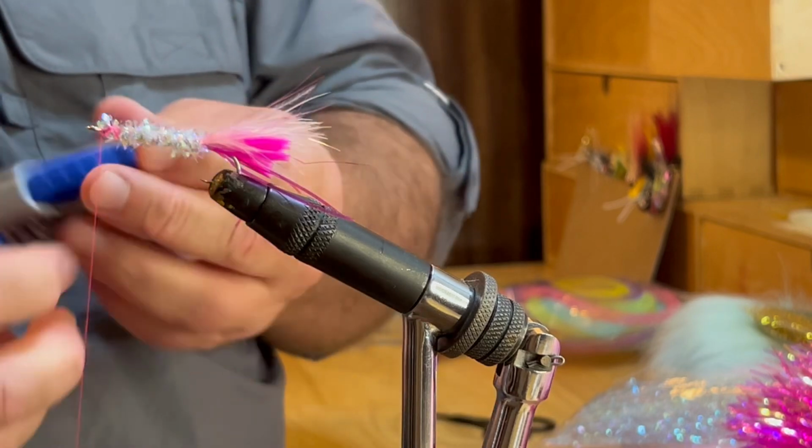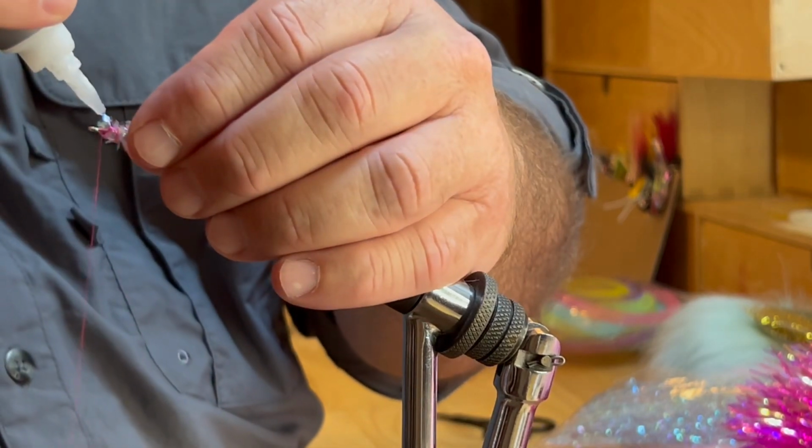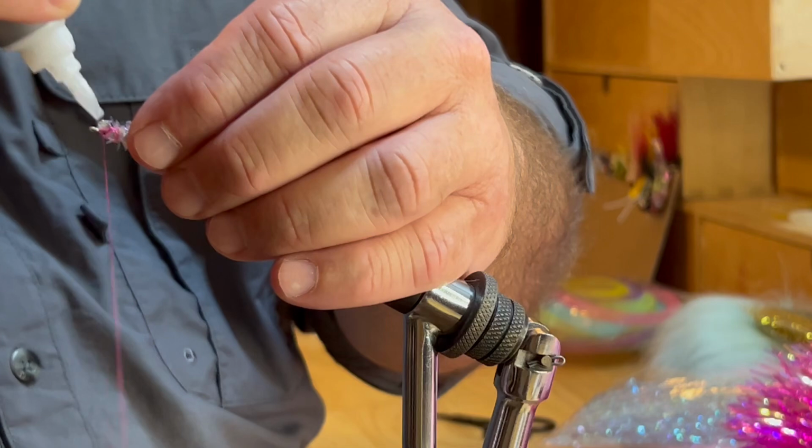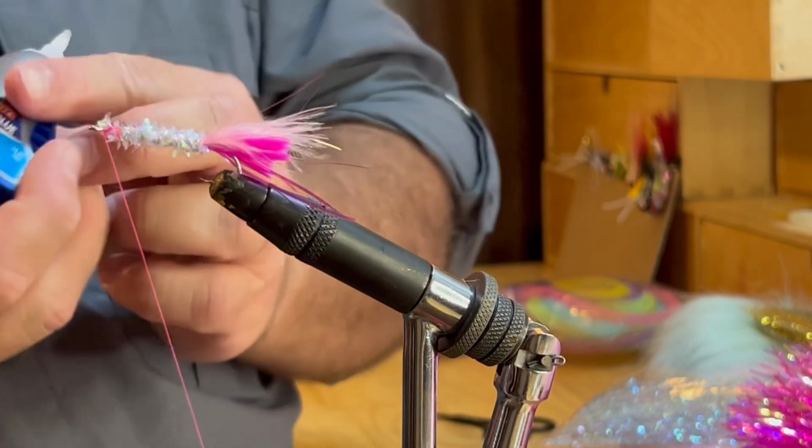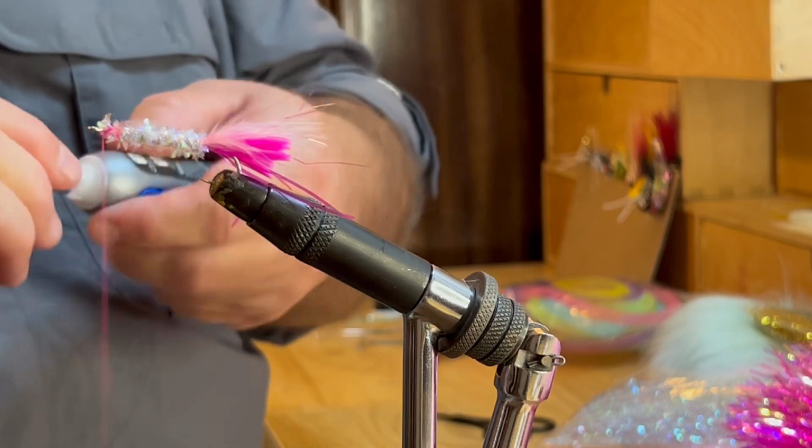Take a little bit of my super glue. I like super glue. Although everybody that knows me knows that if I use super glue, it's getting on me somehow on my fingers or something. It's just a fact of life.